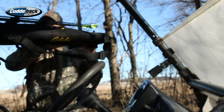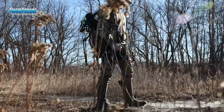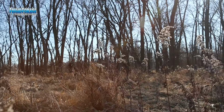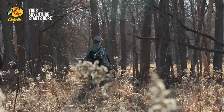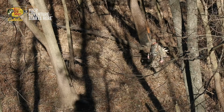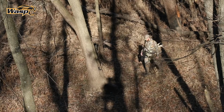Alright, it's the afternoon of January 3rd, and Justin and I are settled in on my farm. We made the trip over today for a quick hunt. I went back and forth all day trying to figure out which stand to hunt. I had a couple different options, and actually while I was up here I thought of a third option that I kind of wish I would have thought of earlier.